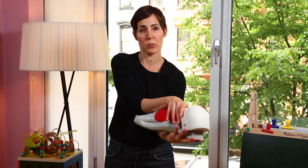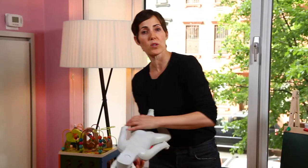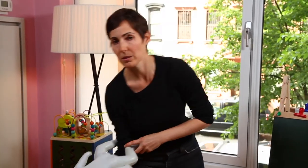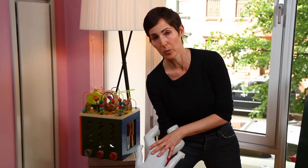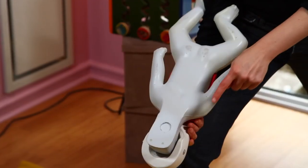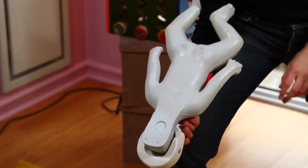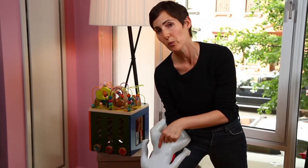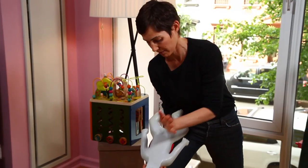Hold the baby's cheeks with one hand and flip the baby over onto his tummy with your arm in between the baby's legs. Straddle your legs to support the baby and make sure the baby's head is lower than its hips. And give the baby 5 back slaps with the heel of your hand right in between the shoulder blades.